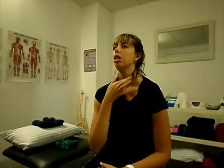So all the exercises that we've done up until now are to try and alleviate the pressure in the back of your neck that's causing your headache. But ultimately we need to strengthen the muscles in the front of your neck to try and prevent a headache from coming back. So sitting at a computer or driving for long distances, we end up falling into that kind of posture. So these muscles in the front of your neck get really long and weak, and they are unable to hold your head over your shoulder girdle.